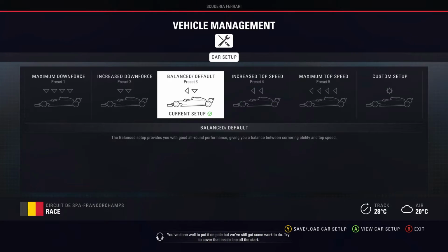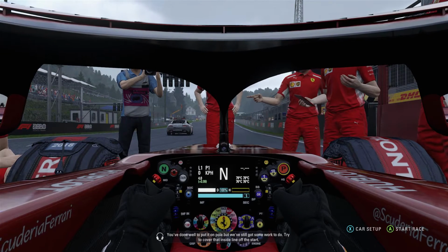You've done well to put it on pole, but we've still got work to do. Try to cover the inside line off the start.